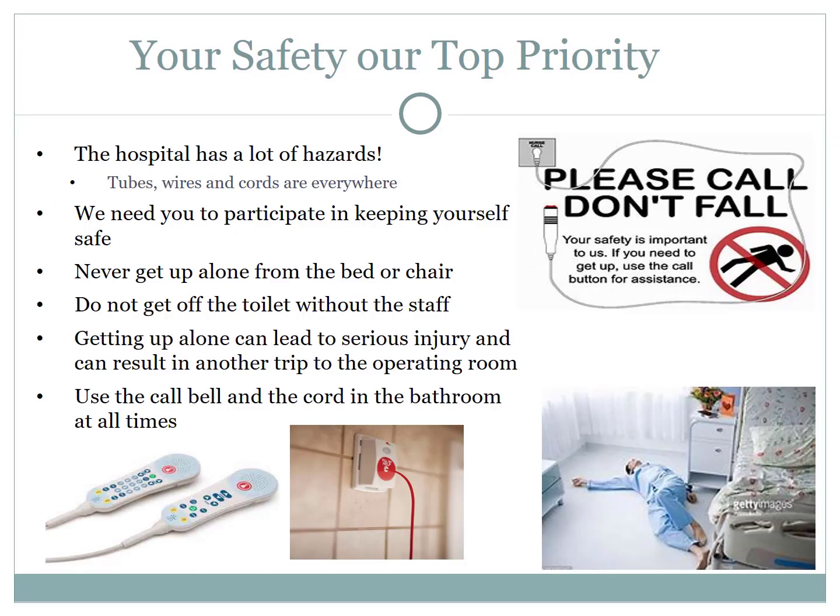Your safety is our top priority. The hospital has a lot of tubes, wires, and cords. We need you to participate in keeping yourself safe. Never get up alone. Always ring for assistance. Never get up even off of the toilet without having staff present. Getting up alone can lead to serious injury or result in another trip to the operating room. Use the call bells that we provide to you as well as the bathroom cord at all times.